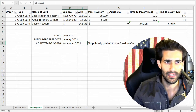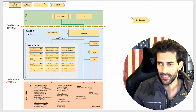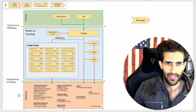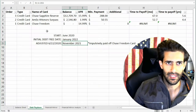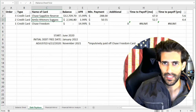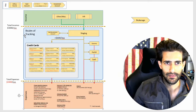I was looking at this, and before we get into making the emergency fund or anything like that, I want to save $1,000 today, right away. Okay? One of the things that I got to do also with this card, the Chase Sapphire Reserve card, and the Amex card here, is I got to stop using them completely because of what we talked about in the last video.